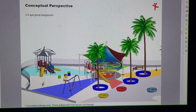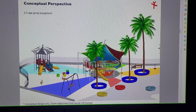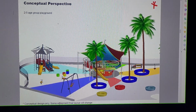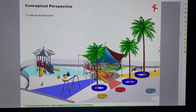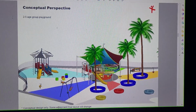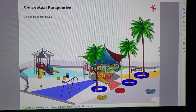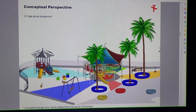We'll start off by talking a little bit about the 2 to 5 group. So this is just, again, you'll see here, one of the smaller structures that's set up for a little climbing over here in the 2 to 5 section. We'll also have a more traditional play climbing structure, as well as some swings. There's a lot of elements you'll see in here that speak to bouncing and climbing and jumping. So a lot of different things to activate children a little bit differently than maybe a more traditional playground.